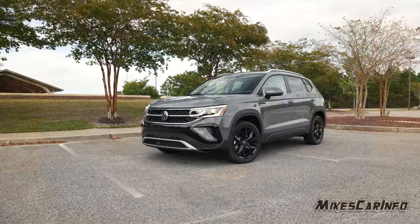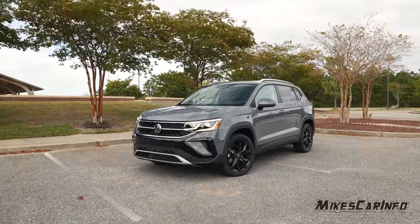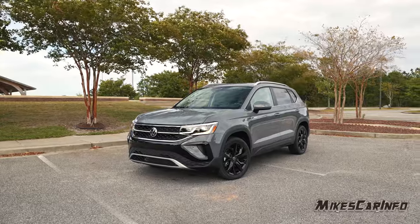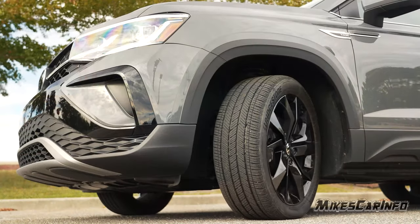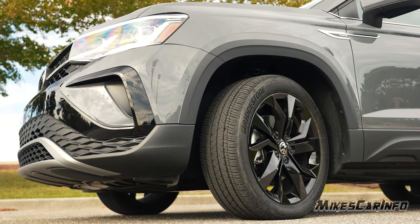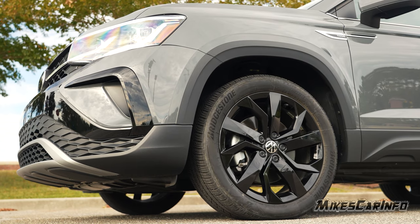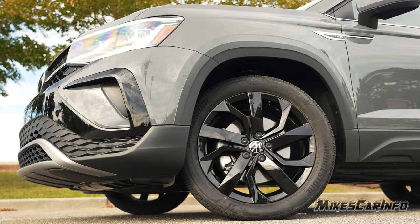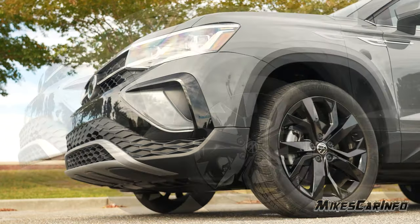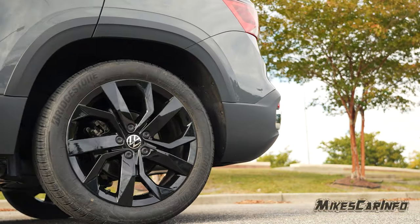Today I'm checking out a 2022 Volkswagen Taos in the SEL trim level. This vehicle is sitting on 215/50 Bridgestone tires wrapped around 18-inch alloy wheels with a gloss black finish. It also has four-wheel disc brakes with ventilated rotors in the front and solid rotors in the back.